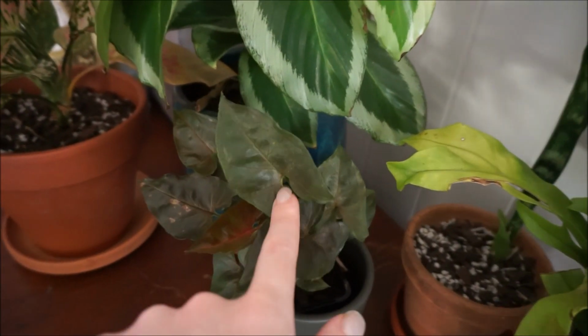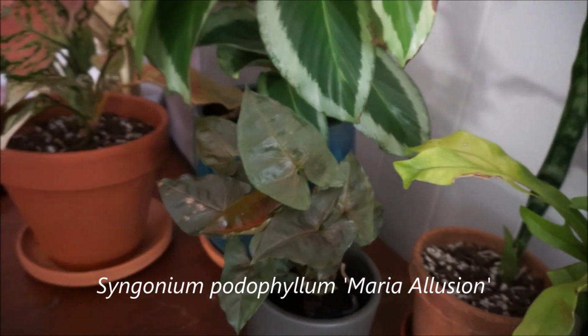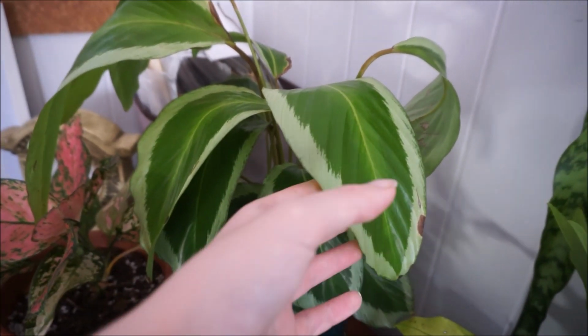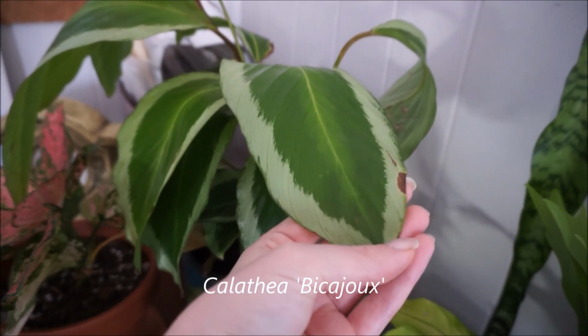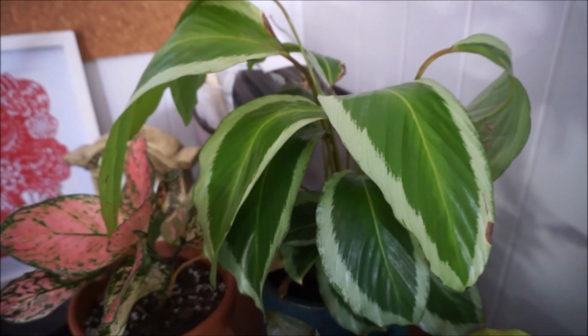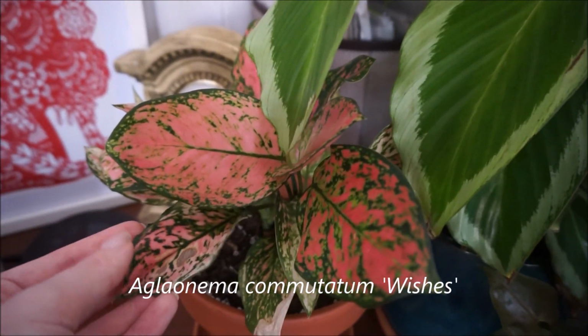Then down here, this is a Syngonium podophyllum Maria Illusion, I think is the variety name. Then this Calathea up here, I don't know how to pronounce the name, it's a French sounding thing. It's a cultivar. And then this is an Aglaonema.